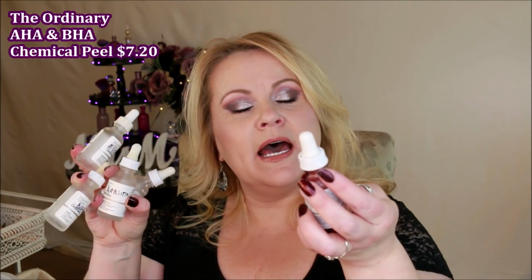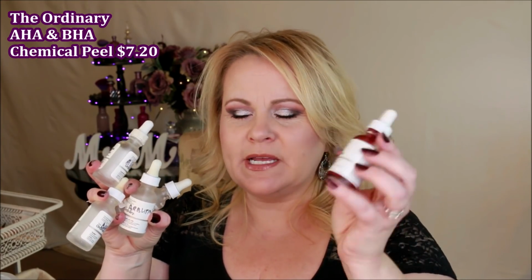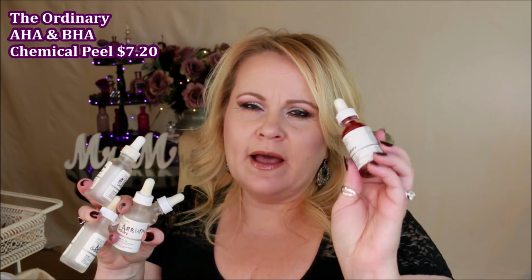This one is the AHA and BHA chemical peel. Chemical peel 100%. I'm going to be repurchasing that. Every bit as good as the Drunk Elephant Baby Facial, has higher percentage of AHA in there.